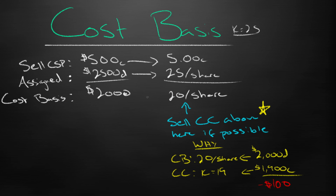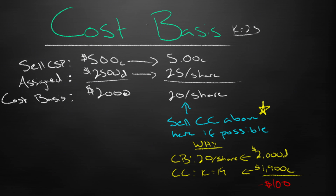Covered calls, once you are assigned, you want to use covered calls to reduce your cost basis further. Those credits are going to reduce your cost basis. As you can see, any credit right here is going to reduce the cost of assignment, but we want to also sell them above our cost basis. That way, if we get assigned, we have to sell 100 shares. We're selling 100 shares for more than we paid for them. If our cost basis in this example is $2,000, we don't want to sell a covered call below $20 per share. Remember, these are synonymous. We want to sell above $20 per share.